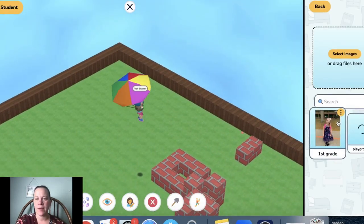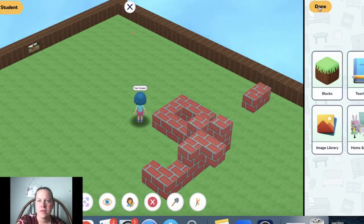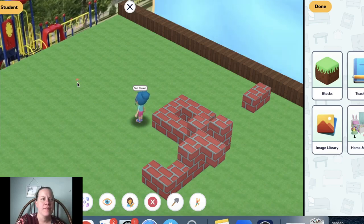You're going to go to Image Library. Say I put the playground here. I can put this playground on any wall. And you're going to see it's really small. So you'll just click on it and you can make it bigger. If I want this playground to be really, really big, I can do that.